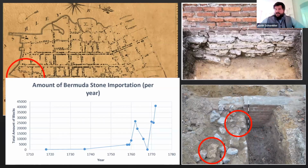So it's not just a Charleston phenomenon, but one that shows up here in incredible quantities and is really a significant contribution to our architectural and cultural heritage that we're very lucky still exists to this day.